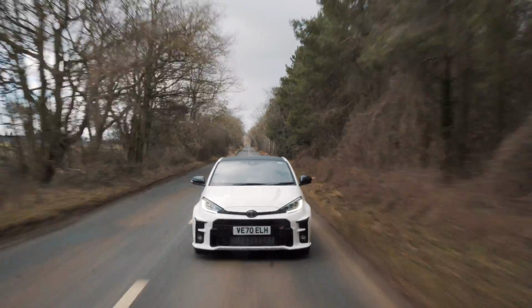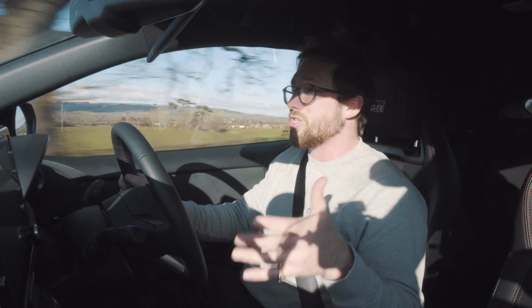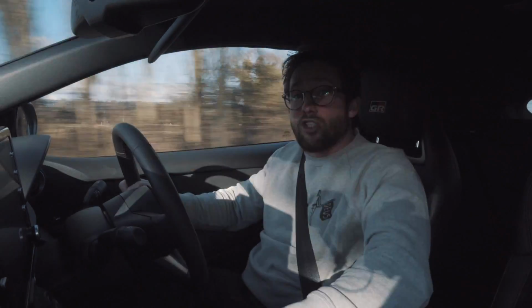But be careful in it, because I tell you what, you could very easily lose your license in one of these. Full disclaimer, I haven't charged them 50 grand for this film. I did ask, but unfortunately they wouldn't give it to me. So I thought I'd do the film anyway, for nothing, because I'm lucky enough to do these films.